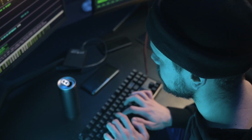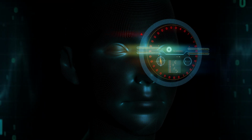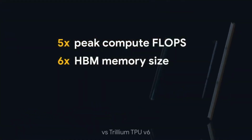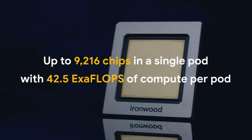Inference efficiency is now a geopolitical issue. Governments worry about power grid strain, carbon footprint, and infrastructure sustainability. If Ironwood delivers higher performance per watt, it becomes not just economically attractive, but politically strategic. Energy efficiency could determine which cloud providers scale sustainably.